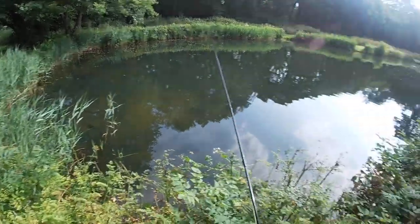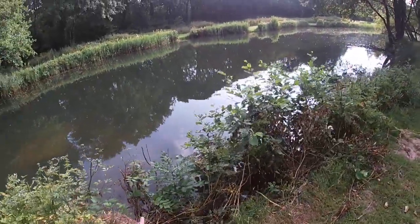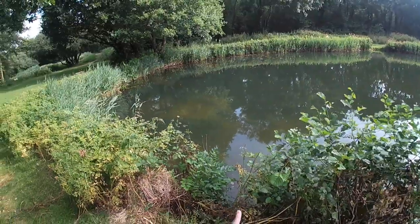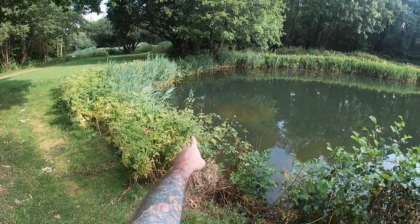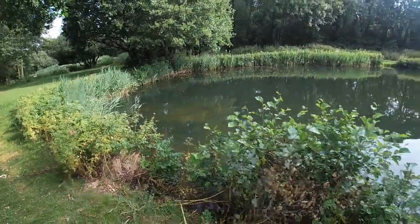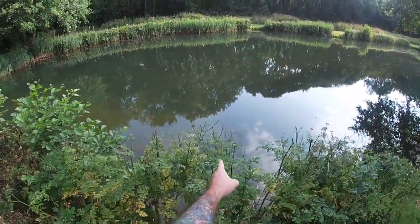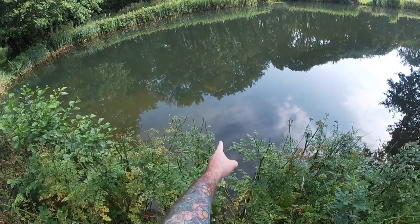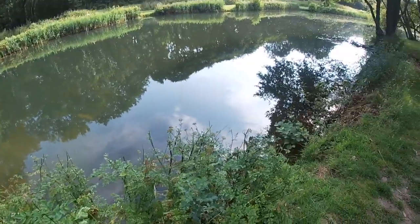Some lovely fish there. Right, I'm gonna quickly just go up under these trees. I'm gonna try and pick up a bigger fish. That's a nice one. Closest to the weeds. In fact, there's a couple of nice fish about 6 pounds. That's a shame, that's a big fish. That's one of the bigger ones. That's probably a 7 or 8 pound fish there that's dead.